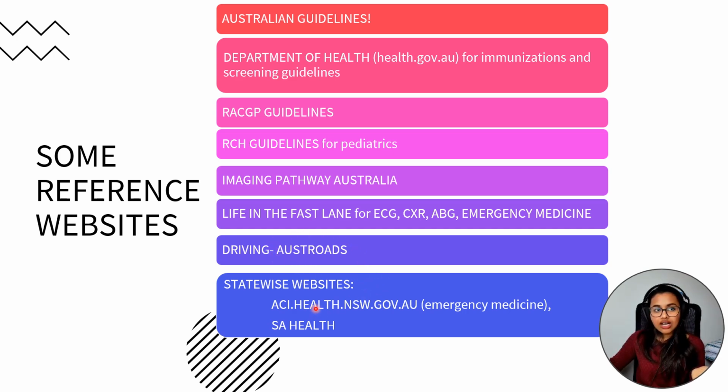To be honest, I had made a list back when I studied. I do not have the paper anymore. I will have to search for it, but I did make a list of all conditions that are commonly asked in AMC, and how much period of abstinence you need from driving if you are diagnosed with those conditions and if particular medicines have been started. So driving is a very important part that you need to learn about, and you can go through Austroads for that. As I mentioned, state-wise websites can also be used. There can be minor changes in guidelines, but just get an overall idea about how you manage things.